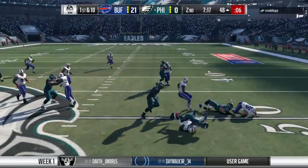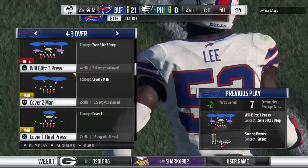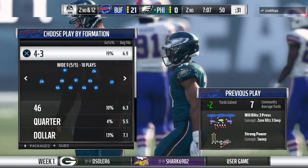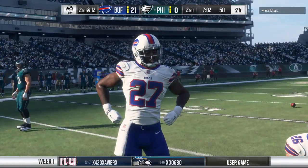On the run, it's Pumphrey. It's a loss of 2 there, bringing up second down. When you're putting together a formula for winning defense, it's exactly what we're seeing in this game. Controlling the line of scrimmage, attacking, and changing everything so that now they're playing in the offense's backfield. They're playing an excellent game.